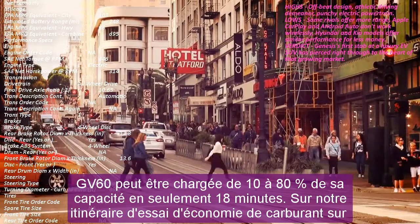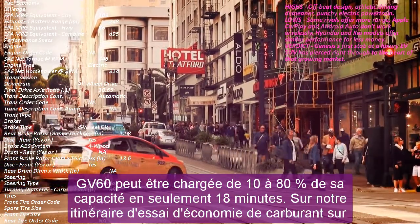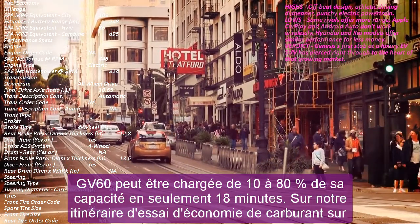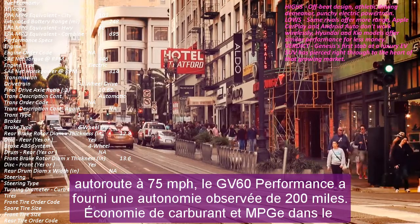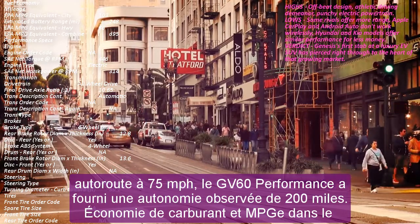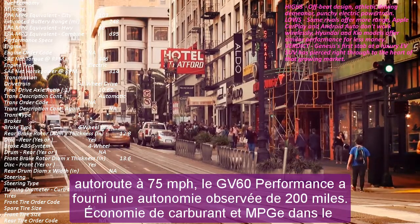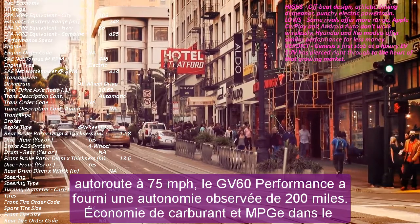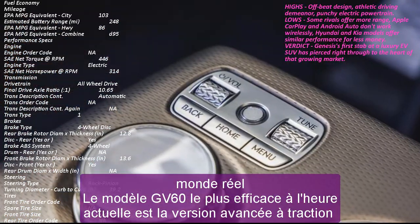Warranty and maintenance coverage. The Genesis brand offers excellent warranty coverage that stretches for far longer than most other premium automakers. The GV60 comes with powertrain coverage for up to 10 years or 100,000 miles and complimentary scheduled maintenance for 3 years or 36,000 miles. The Jaguar I-Pace offers similar bumper-to-bumper coverage and longer complimentary maintenance, but the powertrain policy is nearly half that of the Genesis's.